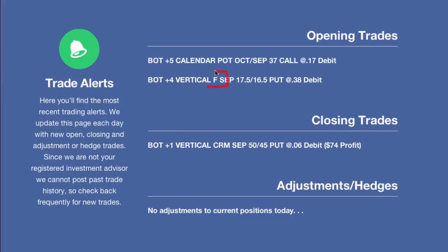The last trade that we entered today is F. I know the ticker's tucked in here very, very tight, but the ticker is F for Ford, and we were just very bearish on Ford overall. I'll go to some of the technicals that we looked at here to determine which way we were going to go with Ford. But generally speaking, we need some bearish trades in our portfolio. Ford ended up being one of those bearish trades. We did a debit vertical put spread. So we bought the 17.5 puts, sold the 16.5 puts to help finance that purchase, and the net price that we paid is about 38 cents.